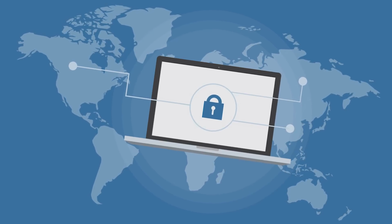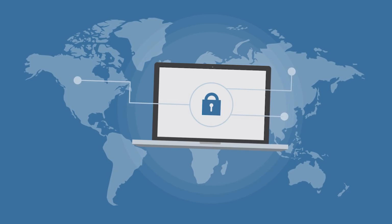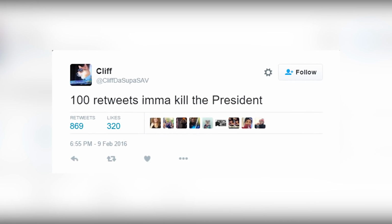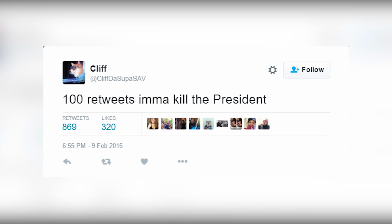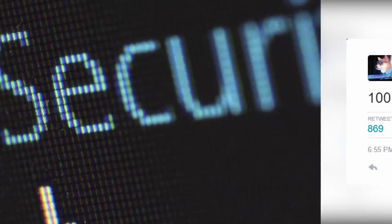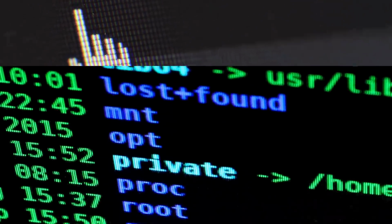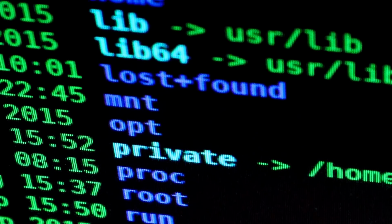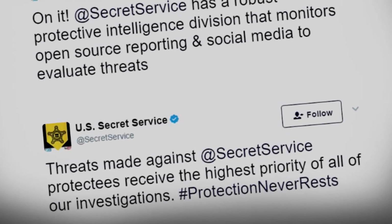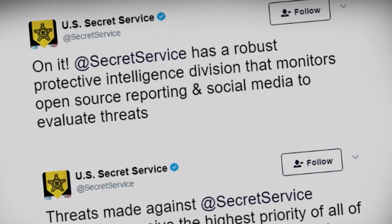Agents also spend a great deal of time assessing potential threats, which can be challenging in a country that prizes free speech. Even obvious jokes about attempts on the president's life must be investigated. And if there is even the slightest notion that the suggestion is more than just a joke, the Secret Service goes into full-on police mode. This aspect of the job is known as protective intelligence, and its purpose is just that: to gather intelligence about the source of any potential threat, which may mean digging into their online history, interviewing friends, family, and co-workers, looking into past affiliations with sketchy organizations, or all of the above and more.